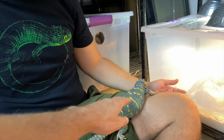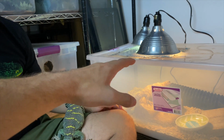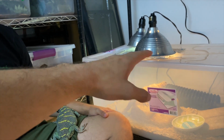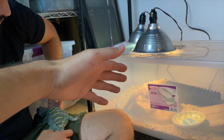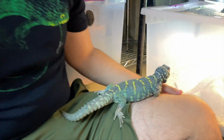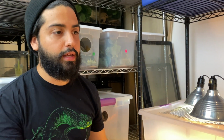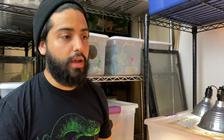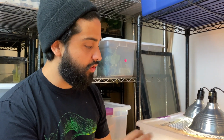So brumation for these guys would basically be just to cut back on the daylight time. So instead of having the lights on for 15 hours a day or 12 hours a day, you would cut it back to 10, then 8, then 6, then 4. Yeah, exactly. For a lot of animals, people usually cut off the heating completely. That's not necessarily what happens in the wild. In the wild, even in the wintertime, you're still gonna sometimes have very hot days, especially on hot surfaces like rocks or stuff like that. So it's still gonna get very hot.